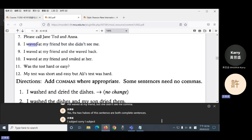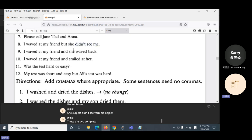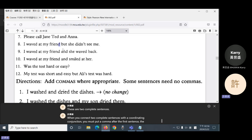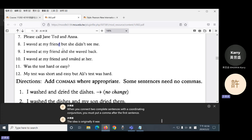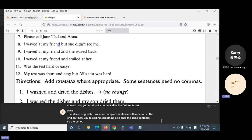I subject, waved verb, and then at my friend is the rest of the sentence. She subject, didn't see verb, me object. These are two complete sentences. When you connect two complete sentences with a coordinating conjunction, you must put a comma after the first sentence. The idea is, originally, it was one complete sentence with a period at the end. But now you're adding something else onto the same sentence, so the period becomes a comma.